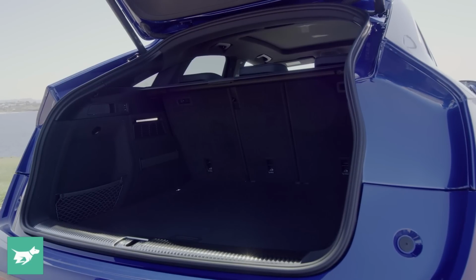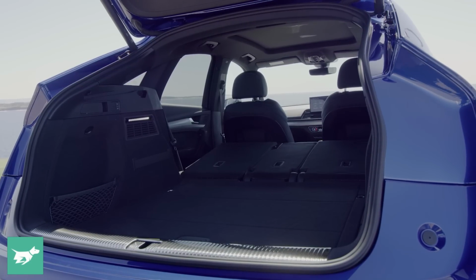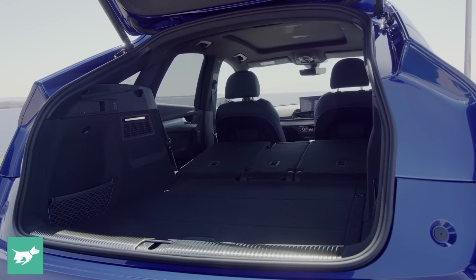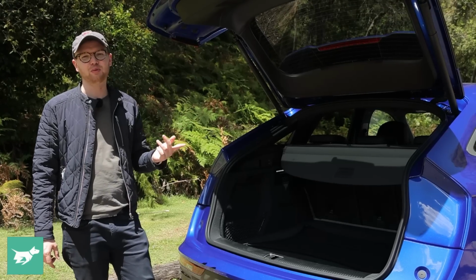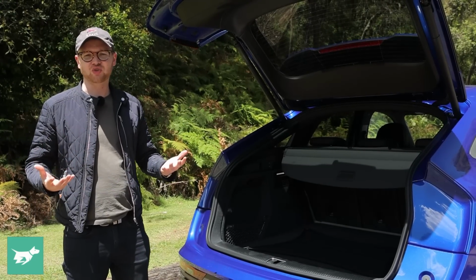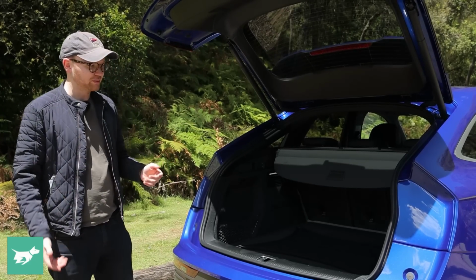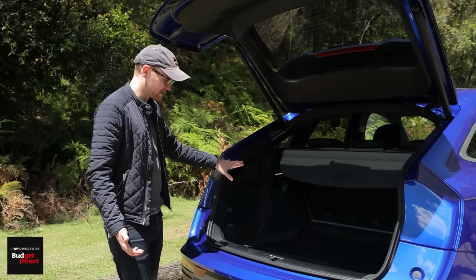It's above the window line, where clearly it is a smaller boot. If you're packaging something tall in this boot, it could fit into the wagon, but it won't fit into the Sportback. That being said, Audi have a number of larger SUVs, the e-tron, the Q7, the Q8, which you could buy if you want an even bigger boot. Either way, it's well sized, it's nice and square.